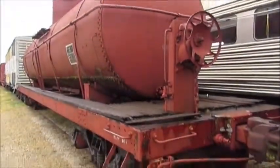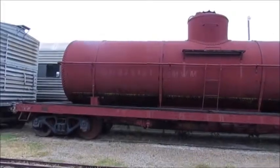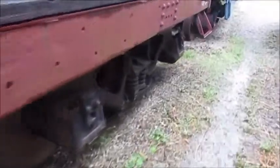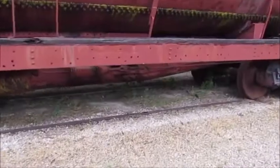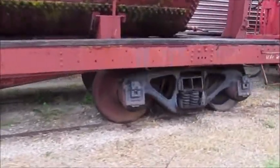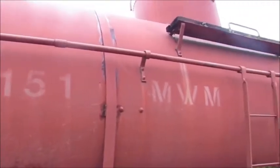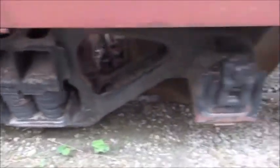Burlington Northern 973-151 was built as a maintenance of way tanker car. Burlington Northern 973-151 was used to haul water for maintenance of way projects. This car was constructed by placing an older riveted tanker car tank on a newer flat car. Originally, Burlington Northern 973-151 was Great Northern X6518, then became Burlington Northern 973-151, which it still is today.